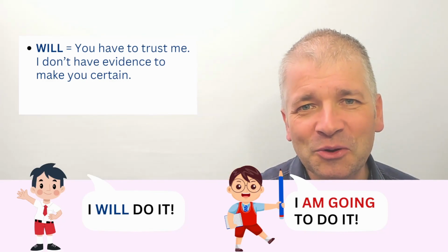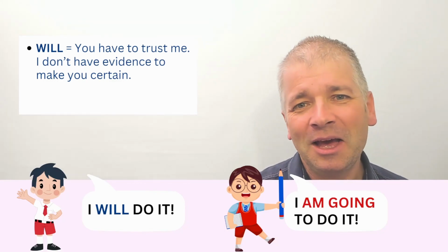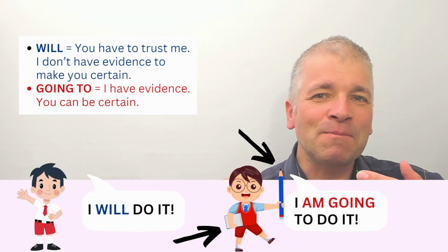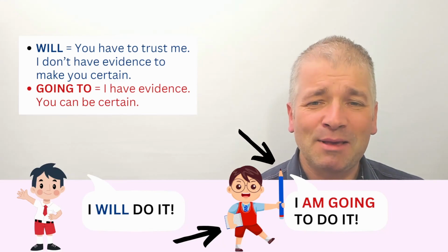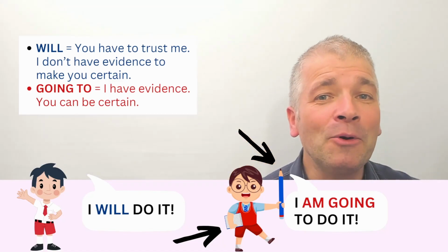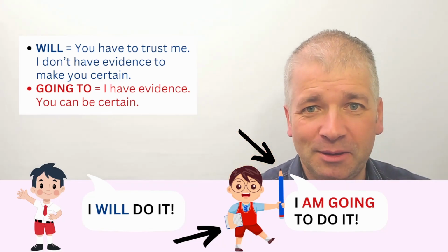Let's move on to the boy who says, I am going to do it. So why should we have more confidence and be certain about the boy? Well, look at what the boy is carrying. The boy's actually got his pencil and his book. And this makes it different. Here, he can say, I am going to do it because I have evidence. Look at my pen or pencil. Look at my book. I'm ready.